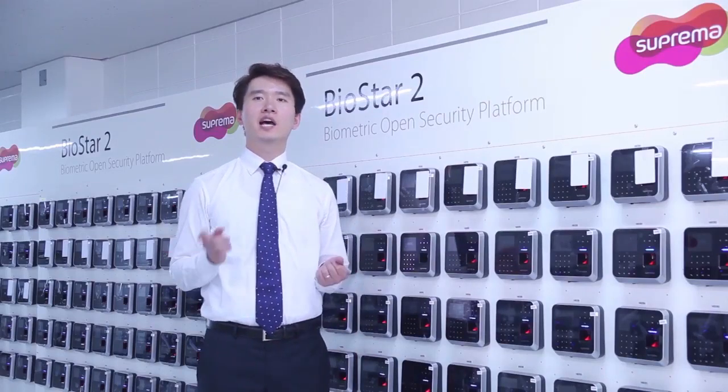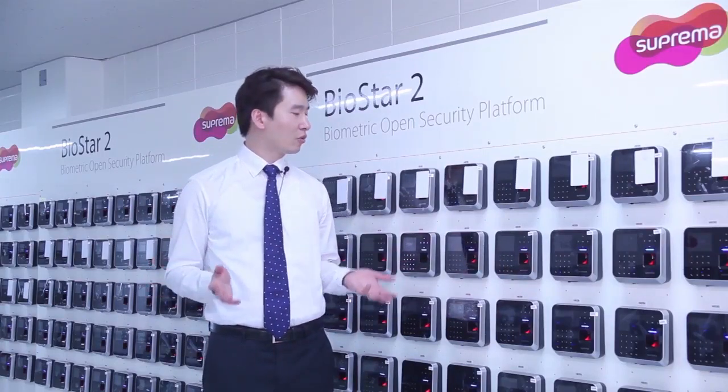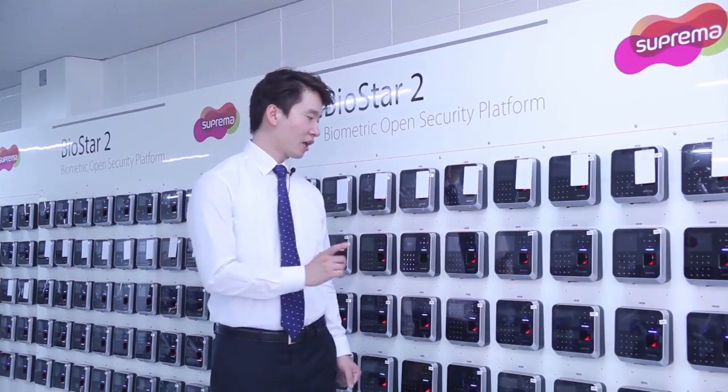After the terminals are added to the system, we will now have to transfer the user data onto the terminals. Right now, the terminal has no data and will not authenticate me, and I will demonstrate.